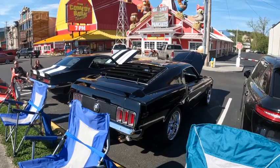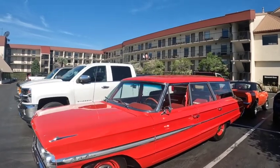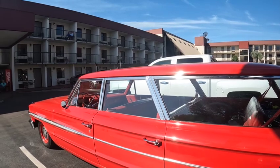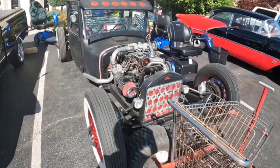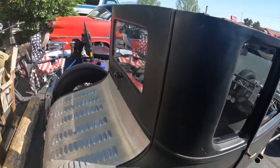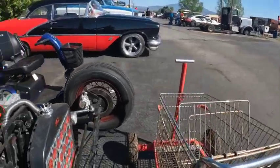Better looking rear end than the Camaro, I think. That's a good looking Ford station wagon. Got three rows of seats. It's hilarious. Airbags. That'll make me feel safe. Like shit. Airbags. Oh, okay. It's got a difference for the suspension, I see.